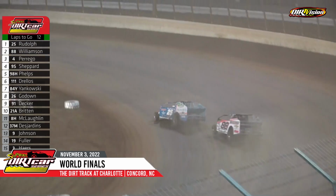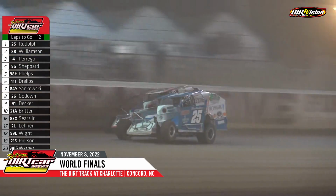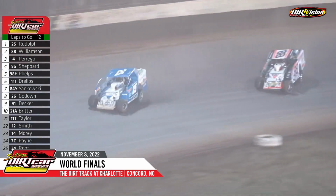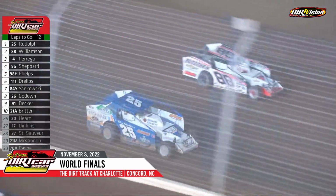Now Rudolph shoots a lane lower through 1 and 2. That allows Williamson to get momentum on the top side. Williamson going to try to go around on the top as they head through turn number 3 and 4. Now Rudolph opens the door on the bottom. Here's Williamson wheel to wheel for the race lead at the line.